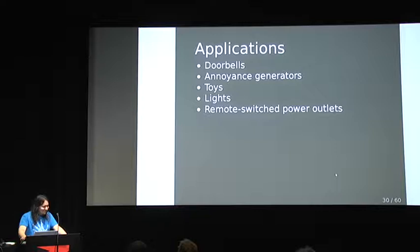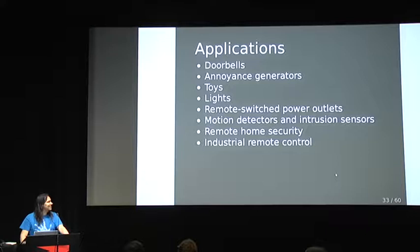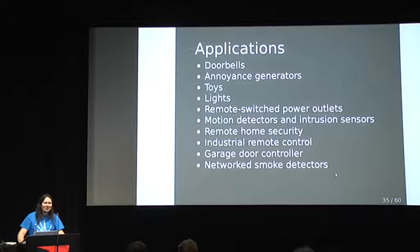I'm sure there are gears turning in your head, like, what can we do if we can remote control someone's lamps and power switches? Okay, we'll get there. But then I looked at the actual manufacturer recommendation on what you should be using these parts for. Intrusion sensors, motion detectors, remote home security, industrial remote control, garage doors. What? Networked smoke detectors. Car security.